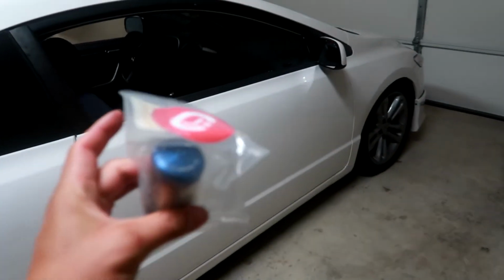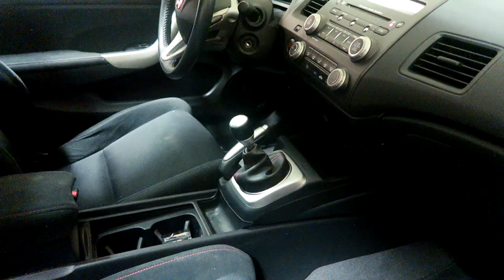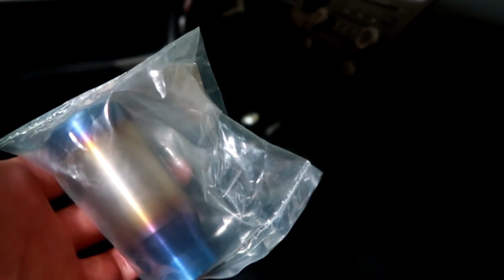But the reason I brought up the shift knob was because, do you guys think I should put this Chasing J's titanium shift knob in the Si to replace the OEM one? What do you guys think? OEM shift knob or titanium shift knob?